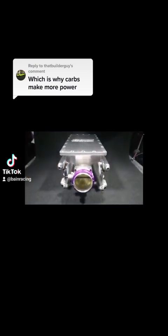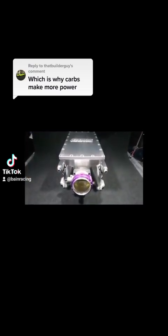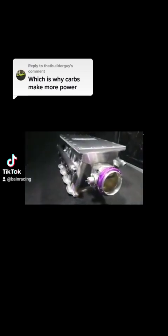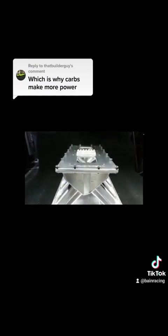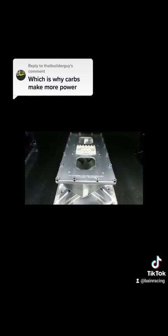And the more money you spend generally, the better they are, because the really good Carby guys out there don't need to sacrifice as much atmospheric pressure to get that fuel in and atomized. And that's a simple fact. That leads into my third point, which is density and the speed of sound.